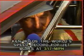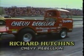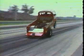But that's the way it goes. We kept them honest. While we're waiting for the final, we're going to have a little wheelie car competition. Richard Hutchins is out of St. Petersburg, Florida. He's going to run the Jack Ehrmantraut Hemi Under Glass. Craig, what do you know about these wheelie cars?